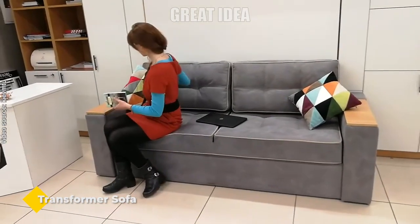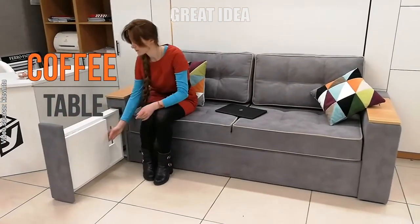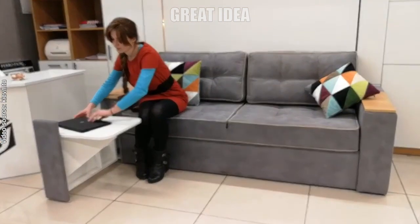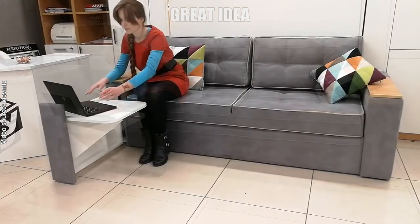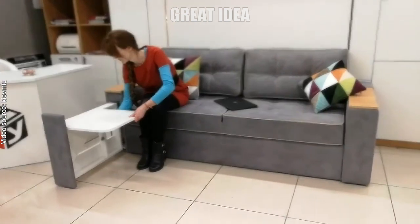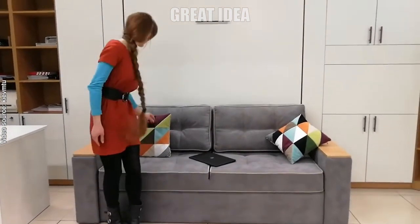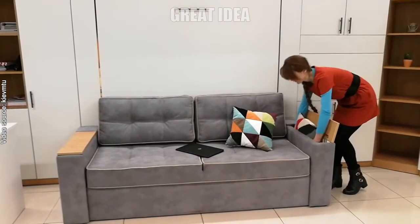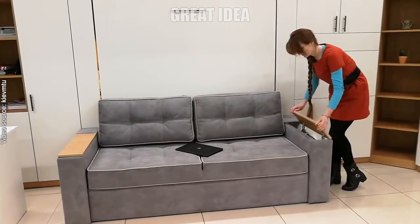Transformer sofa. The Transformer sofa from MTU is a highly functional piece of furniture that is designed to maximize the use of living space. One of the hidden features of this sofa is a sliding element that is built into the edge of the sofa. When this element is rolled out, it transforms into a small table, providing an additional surface for items such as drinks, books, or laptops. The Transformer sofa is a great solution for those who live in small spaces and want to make the most of their living area. The hidden table feature adds extra functionality to the sofa, making it a versatile piece of furniture that can adapt to the needs of the user.